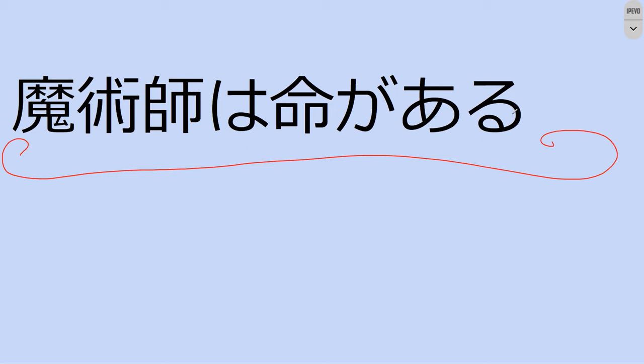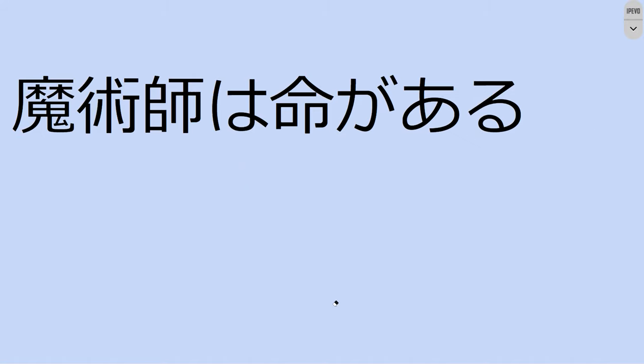Can you read the sentence for me? Majitsushi wa inochi ga aru. What does that mean? The magician. Oh, and the magician has life? Yeah, that's it. The magician has lives.